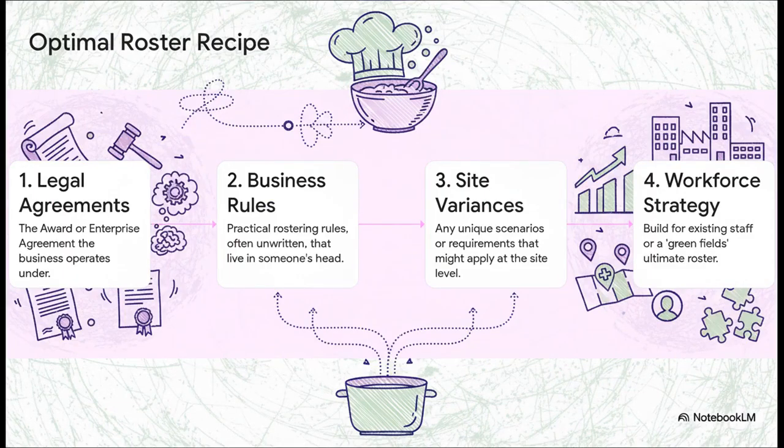So, how do you actually cook up one of these mathematically perfect rosters? Well, it's kind of like a recipe with four crucial ingredients. First, you need all your legal agreements. Second, you've got to capture all those unwritten business rules, the stuff that usually just lives inside a manager's brain. Third, any little differences between your sites. And fourth, your big picture workforce strategy. You pour all of that into the math engine, and what comes out is a precise, totally data-driven result.